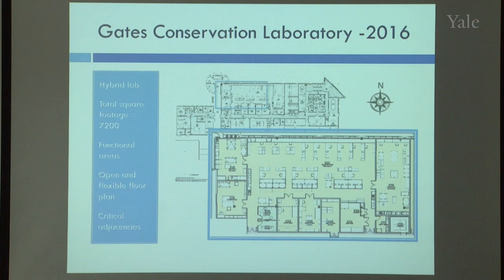We kept our original mobile tables and put in tables to match those so that we could create that flexible floor plan. And I think the other thing that's made a huge difference for us, as I mentioned, is critical adjacencies. We are all together. Photo dock is off the main treatment area. The collections vault is right next to photo dock. I think that helps us to stay in line with what is really good practice, because you're not so tempted to skip a step or to think, I've got to take this all the way down three flights, is it really something I want to do to this object to take a photograph? And so we are just able to do all the things that we need to do so much more efficiently and so much better.